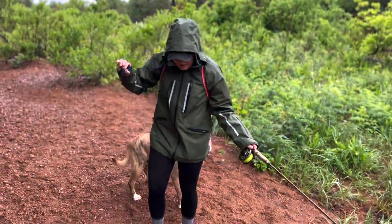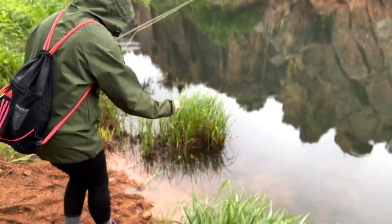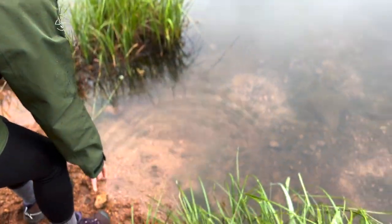Well, things were starting to look pretty bad and it was like pouring there for a minute. So I took the GoPro off and then here goes Devin. She caught the first bass of the trip. Oh, lots of fly line everywhere. It's a catastrophe out here. That's a baby largemouth bass, y'all. Oh, no, other way.